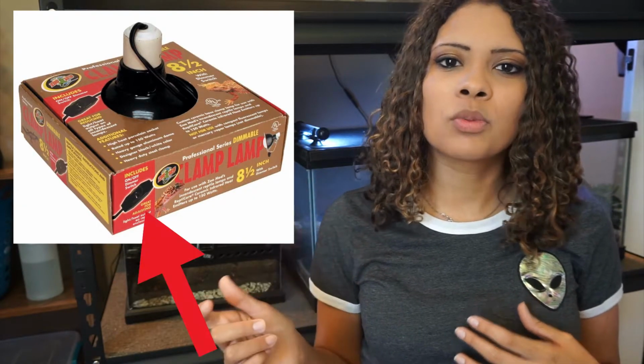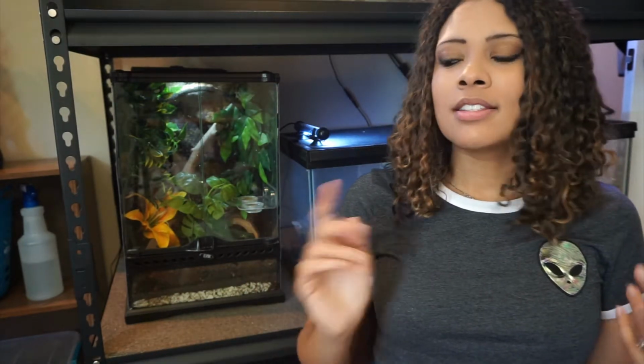Or you can do a ceramic heat emitter, just a very low wattage one. I would suggest keeping it on a dome with a dimmer switch so that you can adjust it down, because if anything, you're only bumping up the tank a couple of degrees. If you plan on doing live plants in your tank, then you'll need a light anyway, so that'll be taken care of. Speaking of live plants, if you plant live plants in your tank, you'll need a substrate.